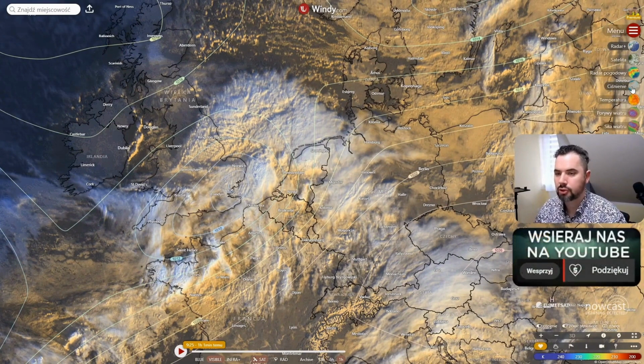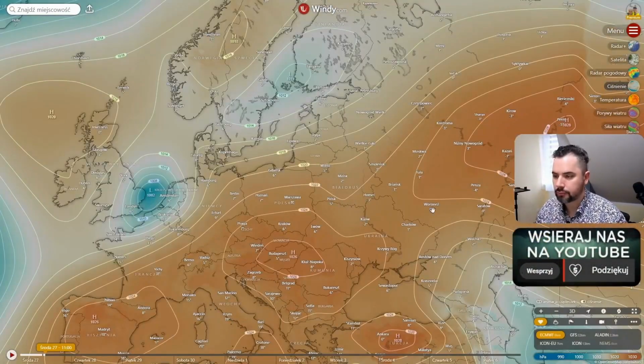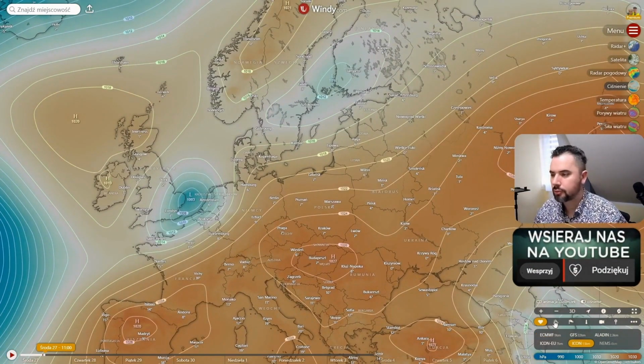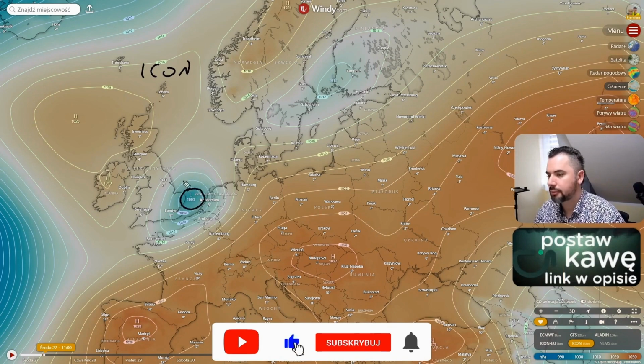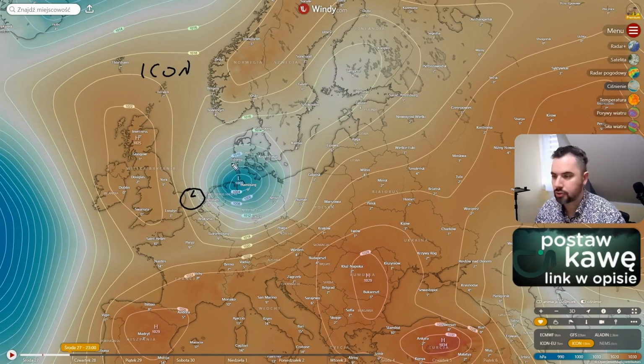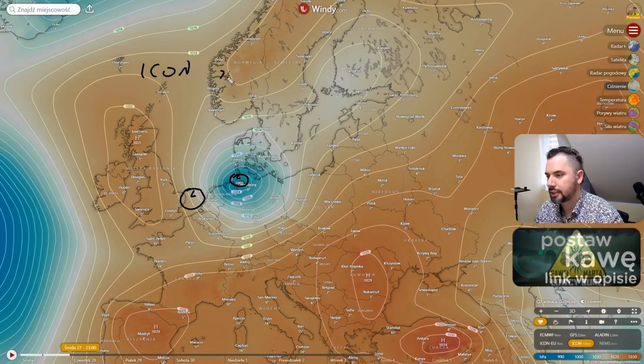Let's take a look at how the pressure will look in the coming hours. At this moment, according to the ICON model, the pressure is 1300 HPA over the English Channel, already closer to Amsterdam. I will select ICON here at the top. In black, 1003 hectopascals, the center of the low. This low will continue to move over Germany in the coming hours. In the evening on Wednesday around 8 p.m., it should move through northern Germany with a pressure of 1000 hectopascals. And we will note here 27th.